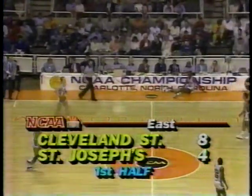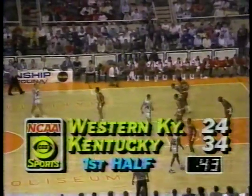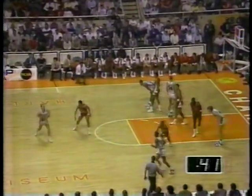Cleveland State early over St. Joseph's, 8-4. What a great story they are, as well as Arkansas Little Rock. Big time athletes on that Cleveland State team.